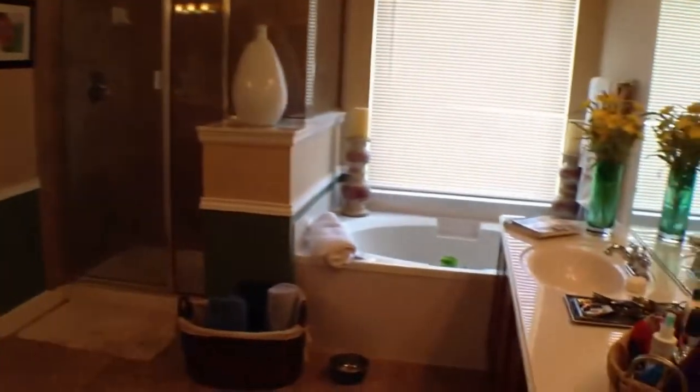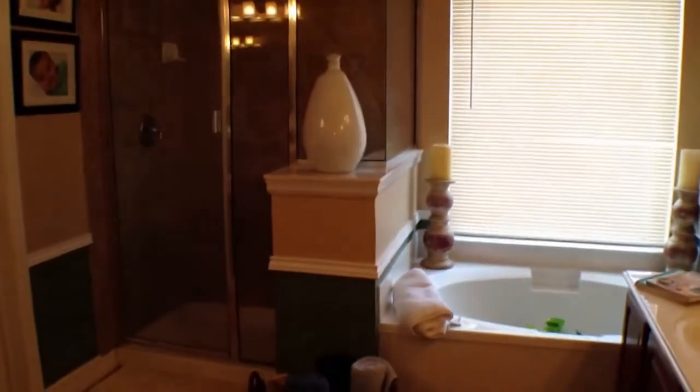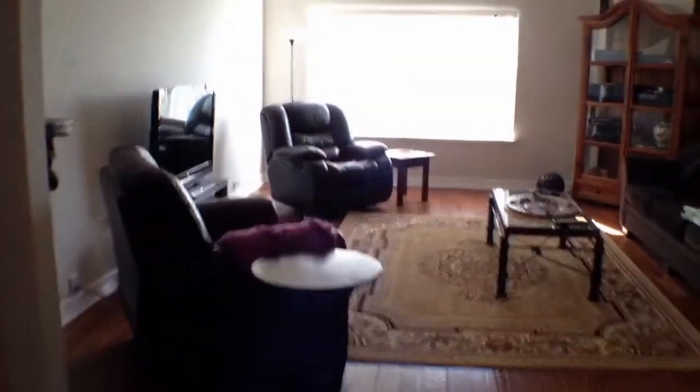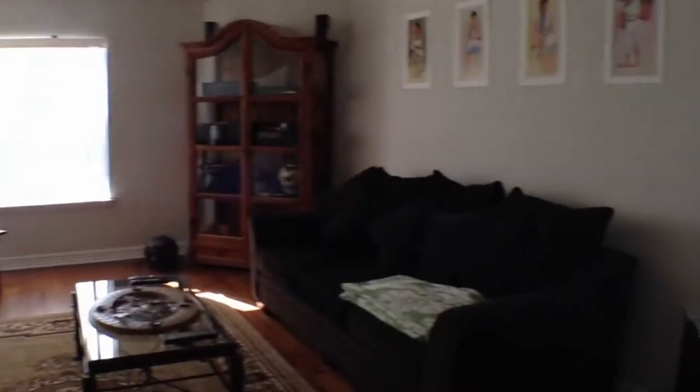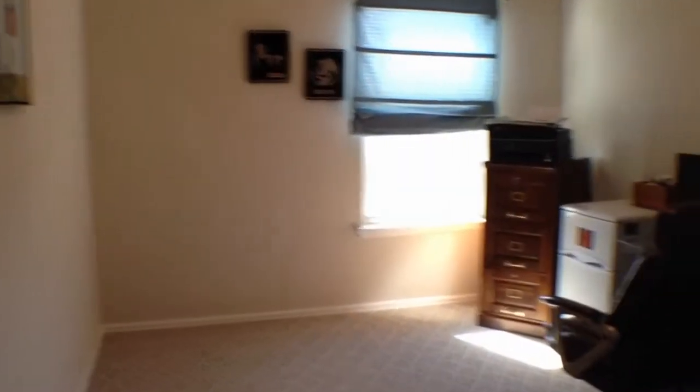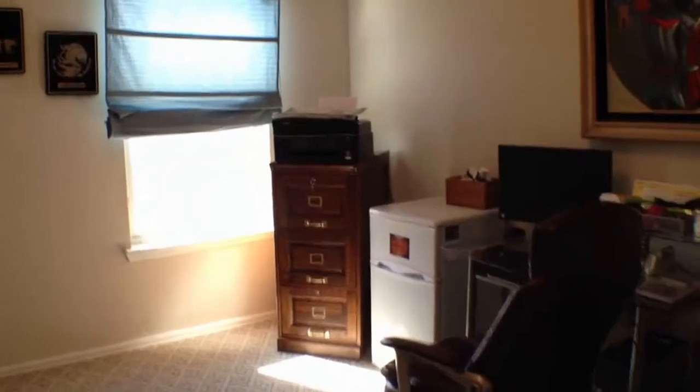Here's the master bathroom. You've got dual sinks, separate sides of the bathroom, separate tub and shower. And you've got a big walk-in closet. Headed into the game room. Another big living area upstairs. Head over this direction to another guest room, currently being used as an office. The walk-in closet there.